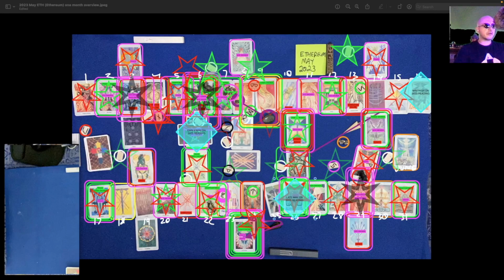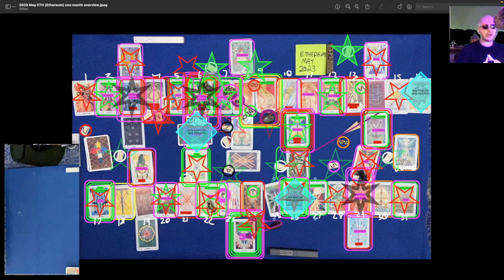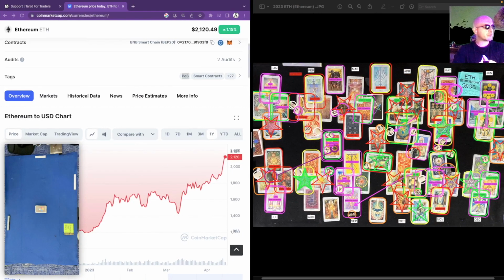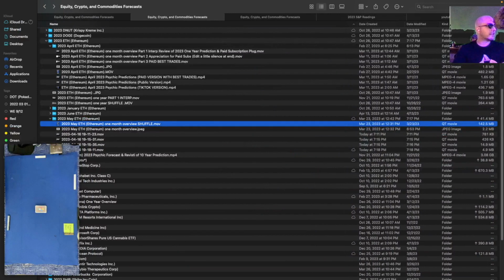This is the Ethereum 1 month overview reading for the month of May 2023. It's currently April 16th, 2023, 7:18 p.m. Eastern Time. Ethereum at the time of this reading is currently $2,120.63, that's USD. The Ethereum May reading was created on March 23rd, 2023. That's this file right here.